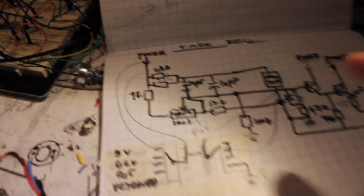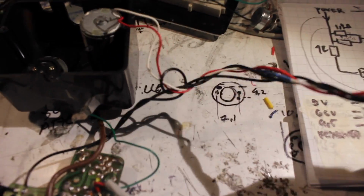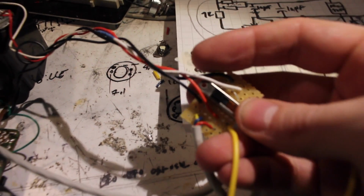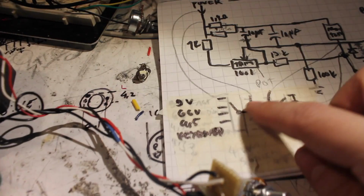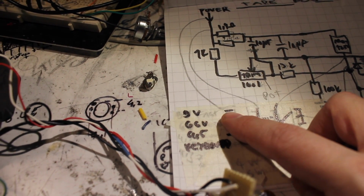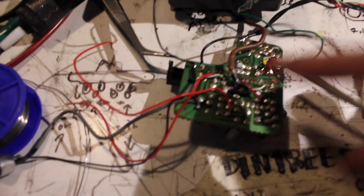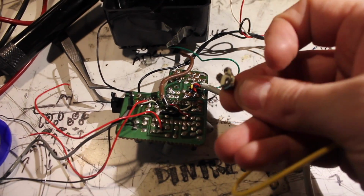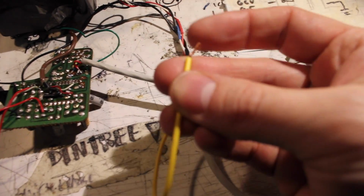Now I've done the mods for the motor, so the wires from the motor go to this switch, and you can select the speed with these. So the fast speed will go to 9 volts, and then 6 and 4.5, and then they will go to the normal circuit that's on here. And I took the trimmer off and added a pot, so you can change the speed. And the last setting is for the keyboard control, so the keyboard control comes from this.